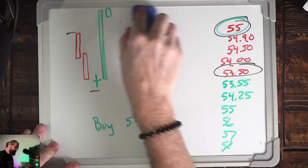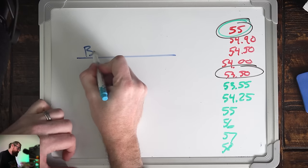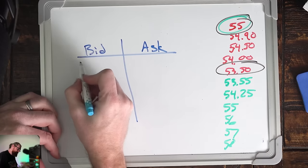I'll do this all the time with halt resumptions. I'll do it when a stock has got breaking news. I'm staring at the level two. And when I'm staring at the level two, there's always a question of what exactly are you looking at? So we've got the bid, we've got the ask right here. So in the case, well, it doesn't really matter.